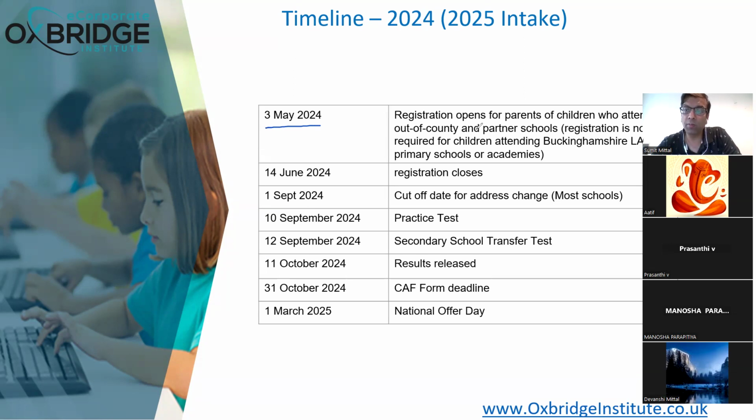For most Buckinghamshire primary school students, you don't need to register on a separate form, and you are auto-enrolled into the exam. But I would strongly recommend talking to your school to find out if this is the case. For example, Milton Keynes falls within Buckinghamshire, but the Milton Keynes schools need to register separately. Similarly, if you are in a private school, you may have to register for the exam separately. So talk to your school, and make sure you know if you need to register for the exam.